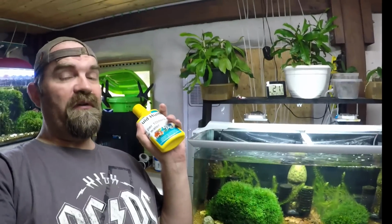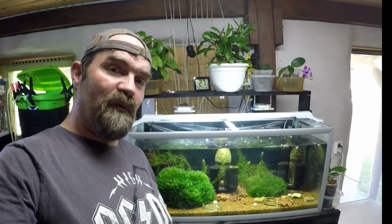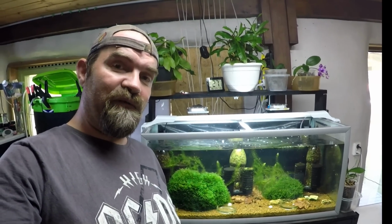So for this container over here, I put 6 milliliters of tannins for the whole tub, and then I do my water changes like normal. You can see these tanks are a little bit darkish in the colour of the water. That's what it is. So that's my number 5.